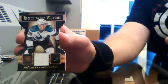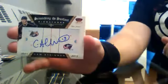Minnesota Wild Ruby of Nicholas Backstrom. Heirs to the Throne for the San Jose Sharks of Logan Couture. Base. Ice Kings for the Boston Bruins of Gary Cheevers. Scratching the Surface signatures for the Columbus Blue Jackets of Cam Atkinson. Decoy.